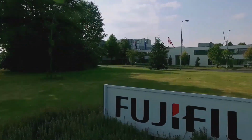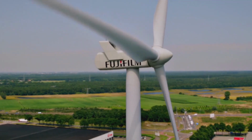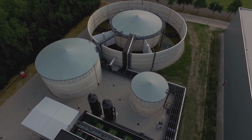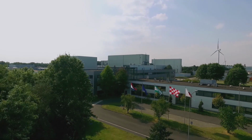Sustainability is paramount in all FUJIFILM's activities. The electricity of the production facility is powered entirely by wind energy. We purify water ourselves. The site has a treatment plant where the wastewater of FUJIFILM and 3 of its neighbors is purified to keep both the environment and the company healthy.